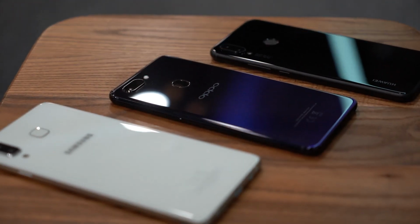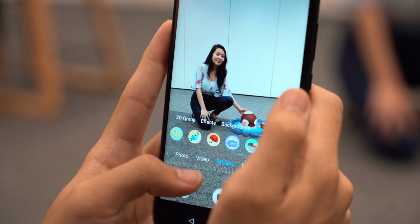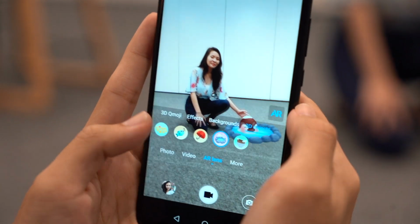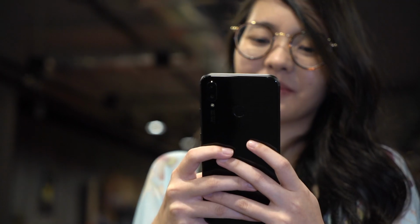The Samsung Galaxy A8 Star boasts a whopping 24-megapixel camera both on the front and on the rear, paired with a 16-megapixel lens, but we didn't like the saturated rendition of the A8 Star, which at times looked more like HDR photos.